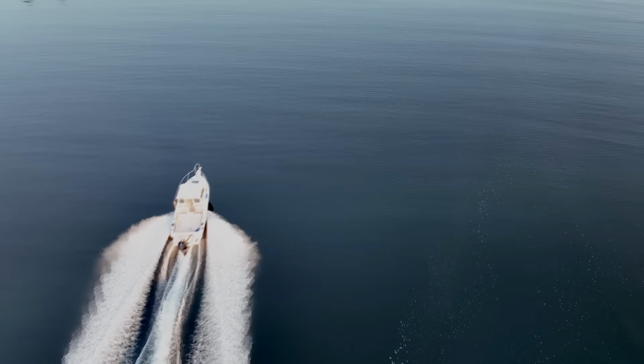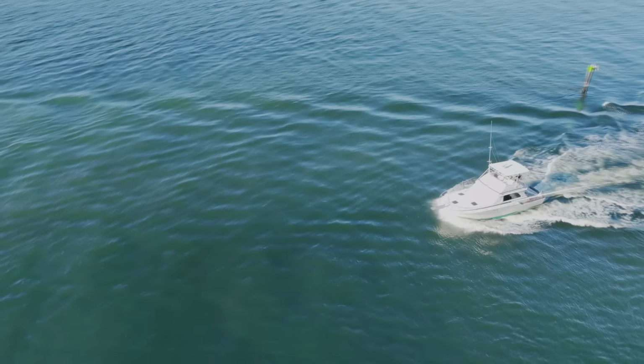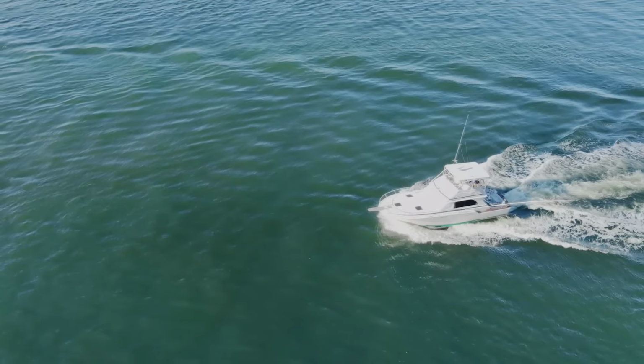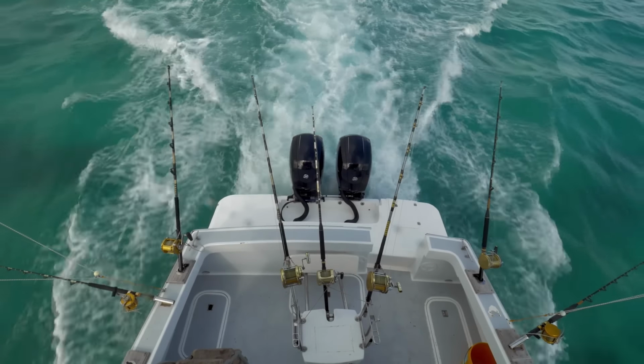The best time to pursue Chinook salmon, known for their size and fighting spirit, is in June. Whether you're a seasoned angler or simply out enjoying the sea with good company and a cold beer, the fishing experience is both exhilarating and rewarding.